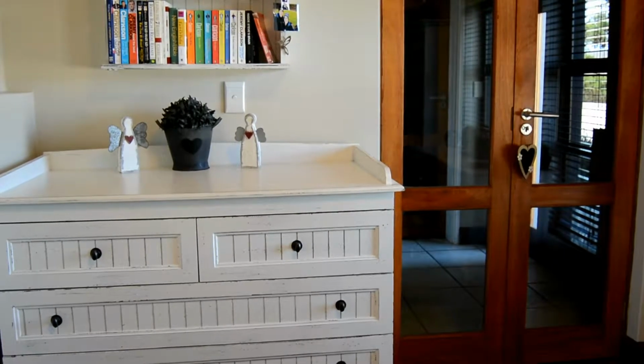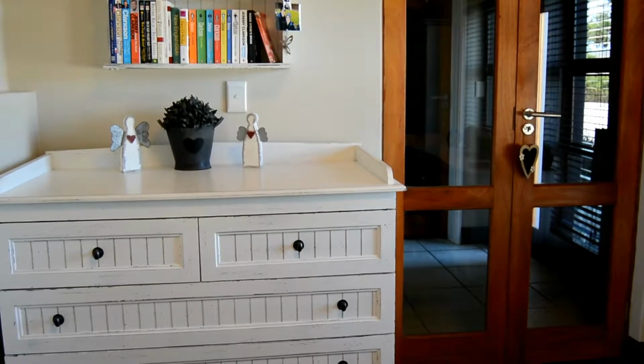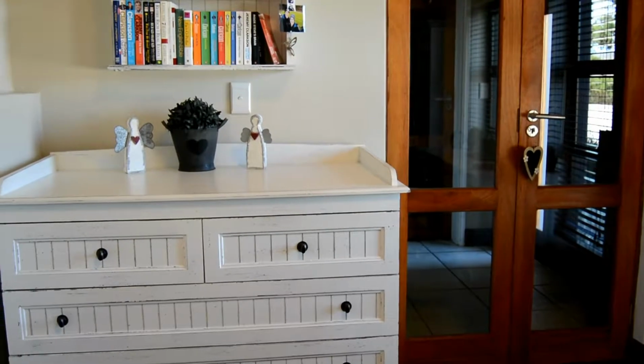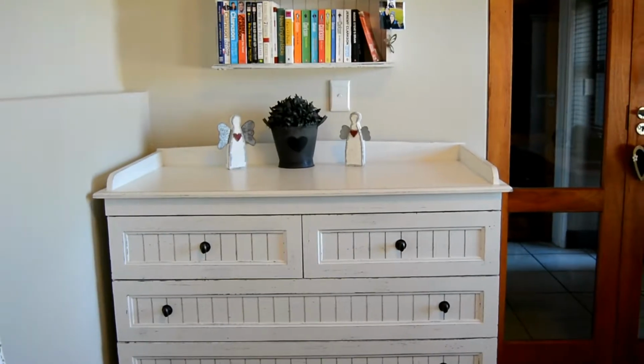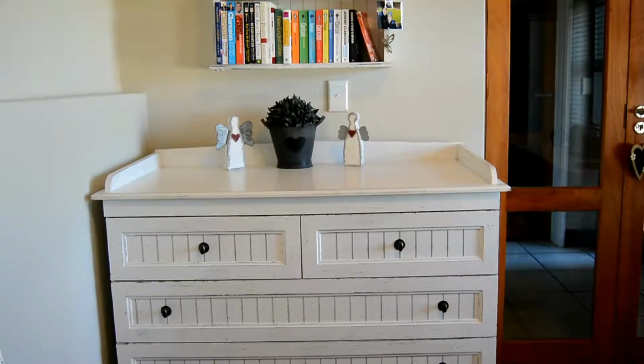There you will see the entrance to my office, and to the left of that is my white chest of drawers. I have referred to this chest of drawers in my gift wrap storage video, so please feel free to watch that if you want to get some tips on how to store your gift wrapping. I'll just quickly show you what is on the inside of the drawers.